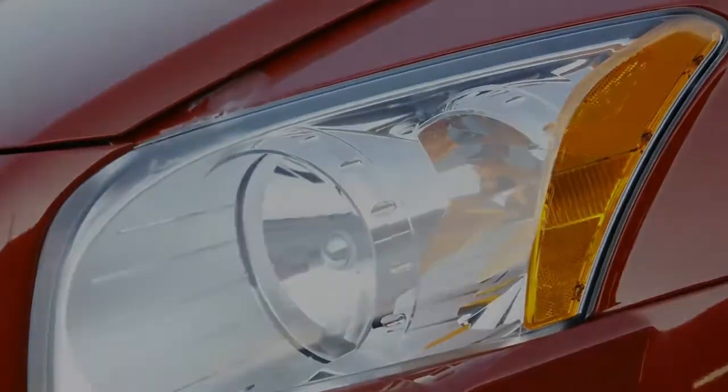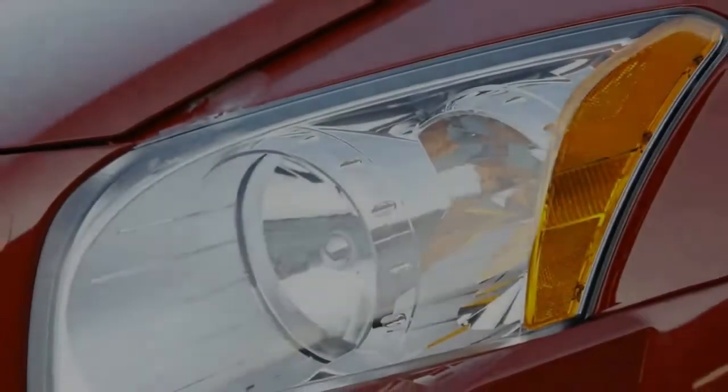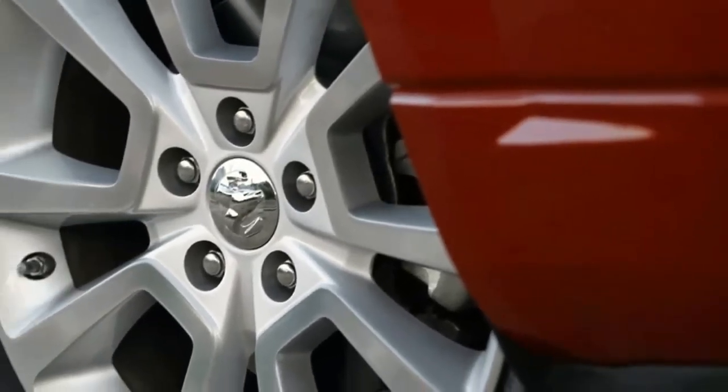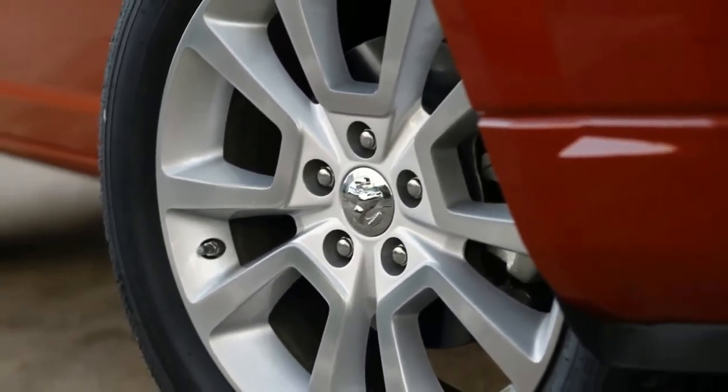Unfortunately, the cubby located just north of the shifter gate isn't as deep or large as we'd like. Storing a phone and a music player or a phone and sunglasses is an exercise in figuring out which accessory gets to ride in the cup holder.